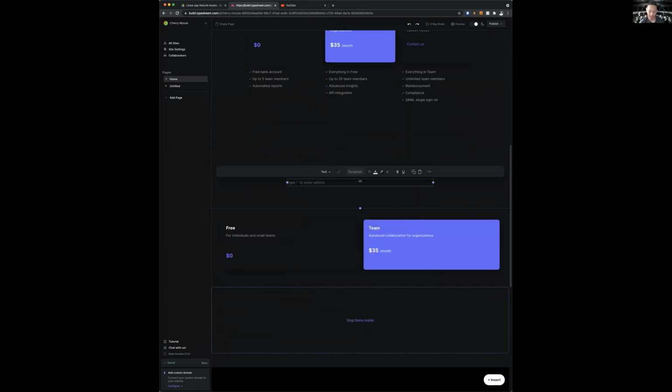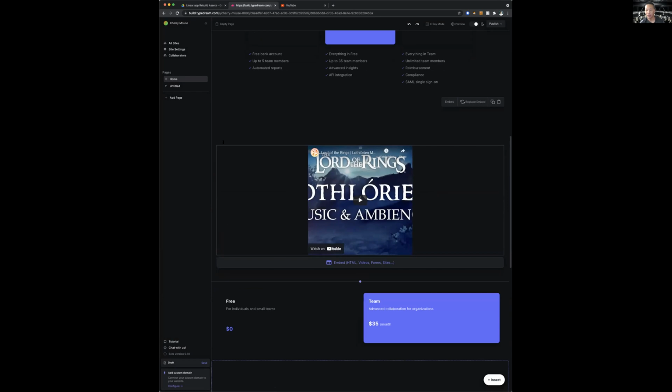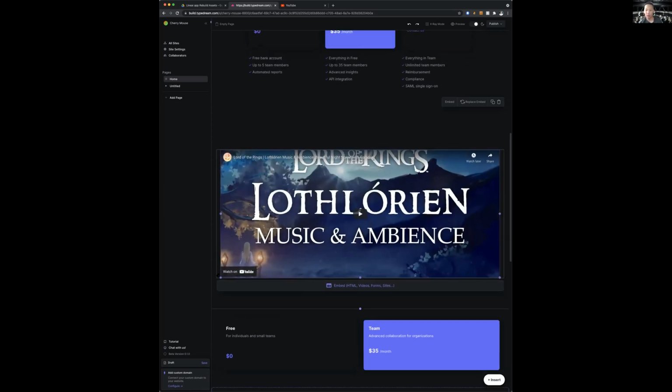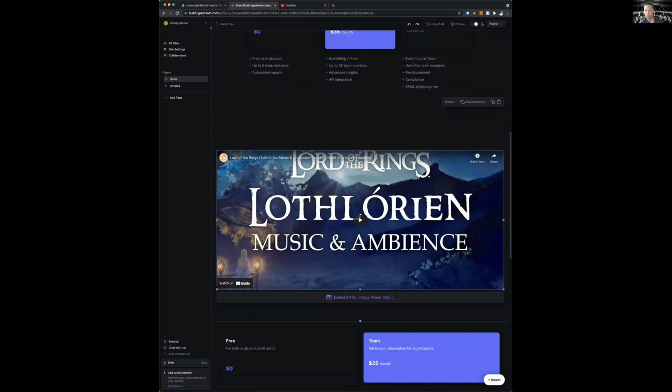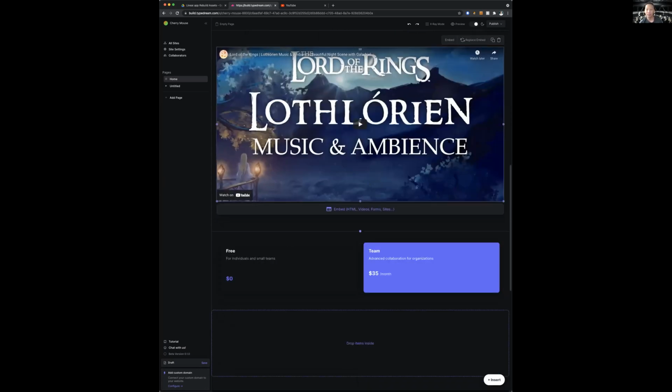To add an embed, it's basically just slash and then type embed. So these are both embed blocks. You can go to YouTube, click on that, paste the link, and you should be good to go. Then you can resize it however big you want. You can literally embed anything you want. It's not limited to videos or audio. We've tried embedding things like 3D models, Airtable, and Typeform. Literally anything that has an iframe or a link, you can embed. You can also embed things like Google Drive files.